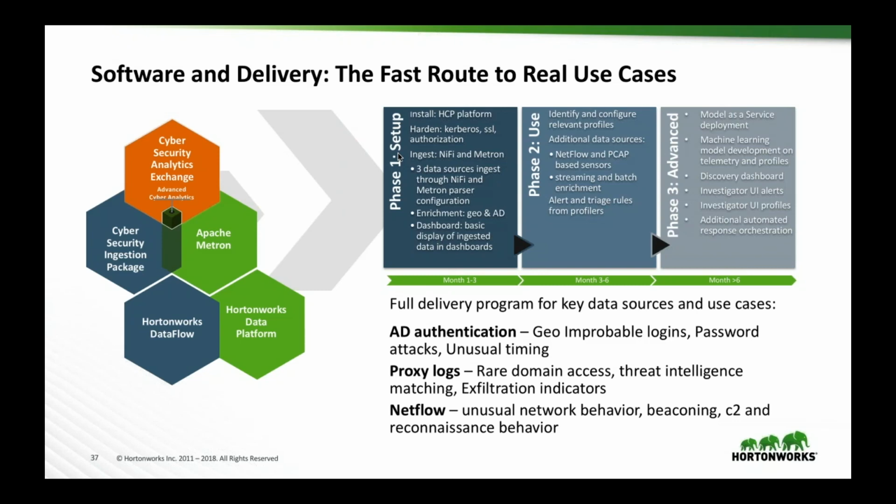That's really the benefit of having the Hortonworks support, is now you've got visibility into not only how we can help you, but how other customers are using this, what customers are implementing it, and what those best practices are.